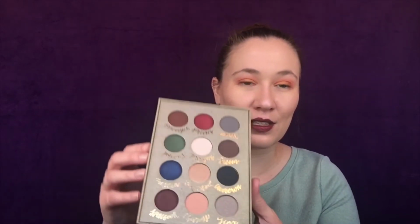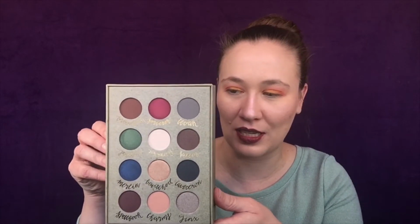And then this is what the palette itself looks like. Really pretty colors. I need to start using this one as well. It's a newer piece to my collection, and I just haven't had a chance to use some of the colors that are in here. I'm hoping to get a chance over the holidays to do more with it.